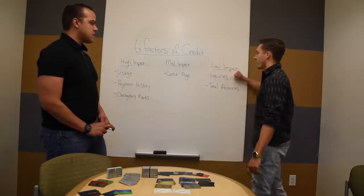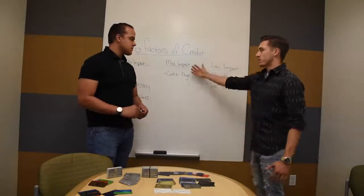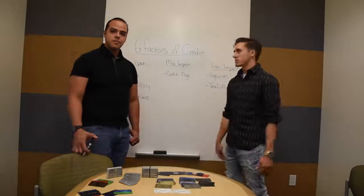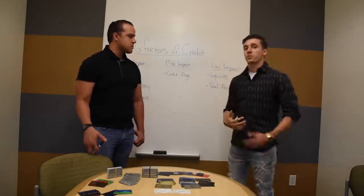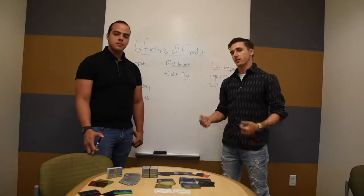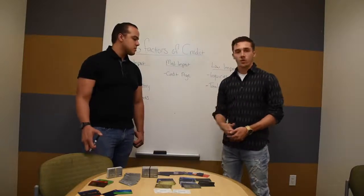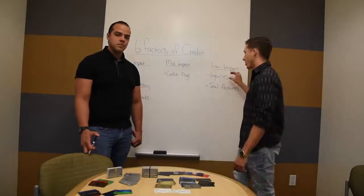Over here you got low impact. This is over here on the smaller side, so like medium impact, this will hurt your score sometimes anywhere around 20 to 50 points-ish. But these low impact scores, inquiries, this happens every single time you apply for credit. If you applied for a credit card, whether you get approved or denied, you're getting hit with a hard inquiry. Whether you're going for a car loan, mortgage, things like that, anytime you're actively seeking credit, they're going to pull a hard inquiry.